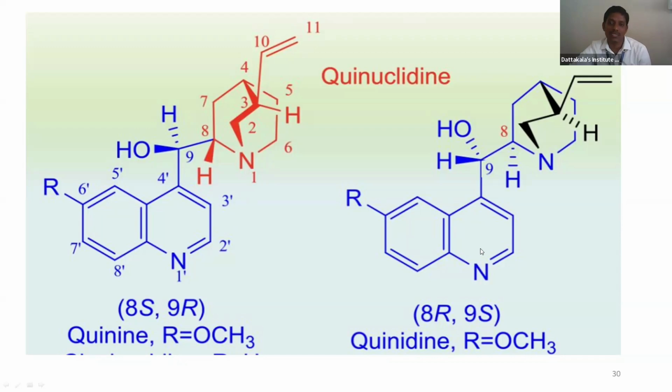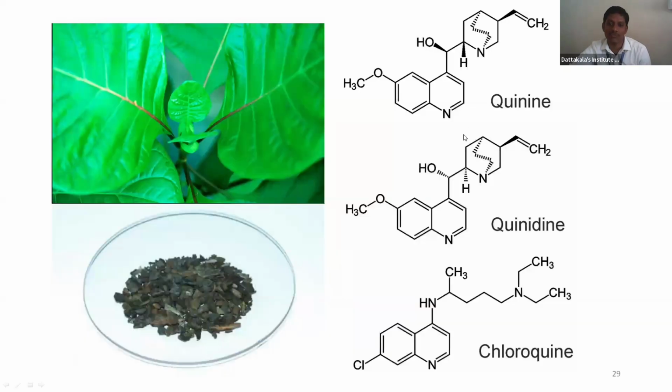Here you can observe the structure of quinine, which consists of a quinoline moiety, and at the 4th position we have the quinuclidine system attached. Through various QSAR studies, the 4th position of this quinine was replaced with an amino alkyl amino side chain. With that chain, the synthetic antimalarial drugs were introduced into the market.